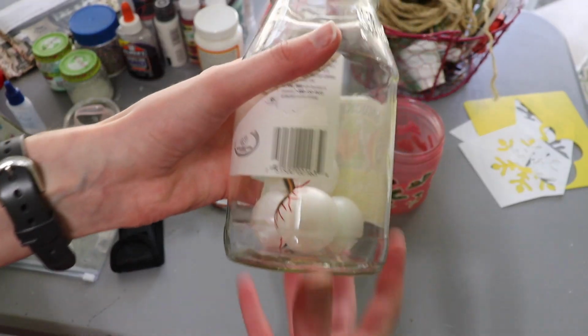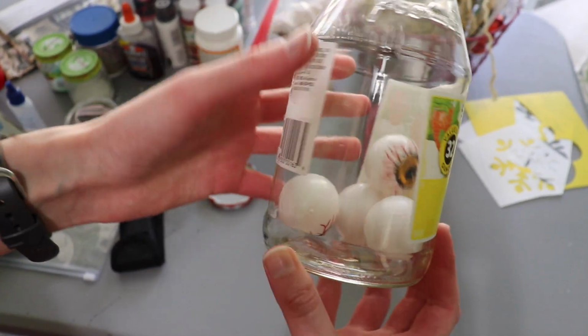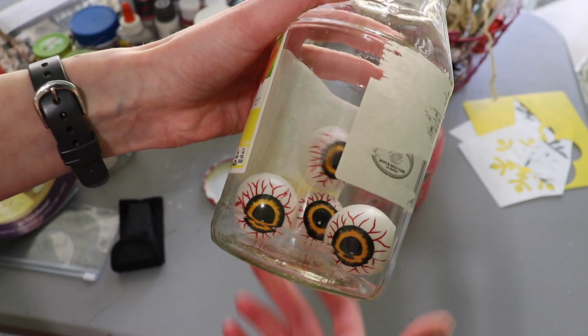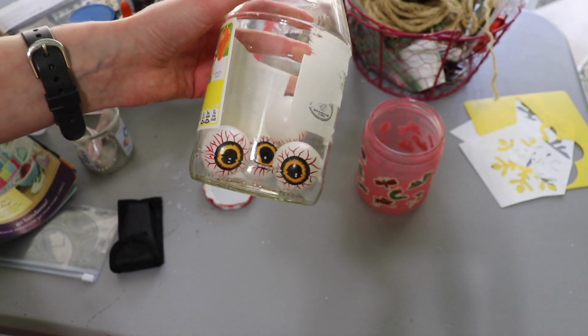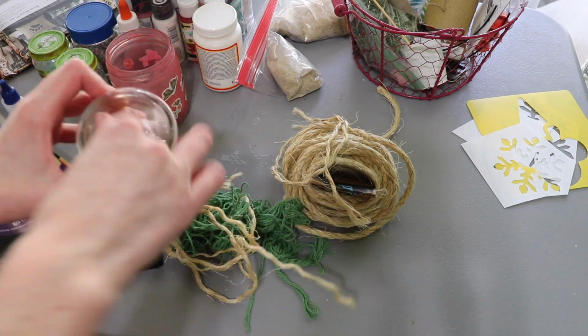While organizing, I also came up with an insanely easy and inexpensive Halloween decoration idea. You can get these eyeballs from the dollar store, get an old glass jar, fill it up. Now you have a jar of eyeballs as Halloween decor. Very simple, easy DIY.